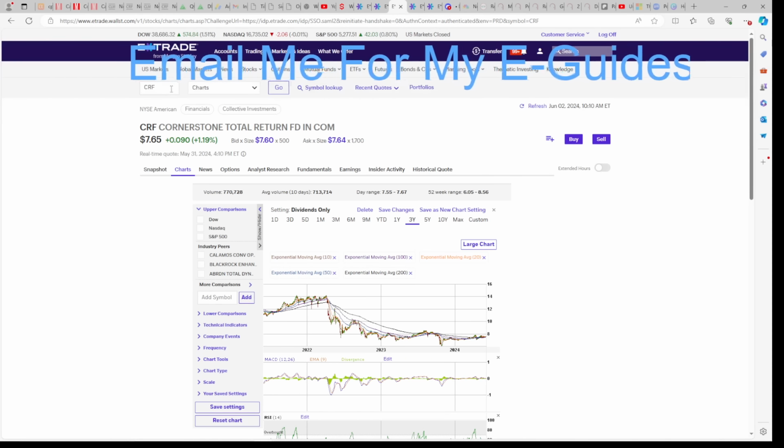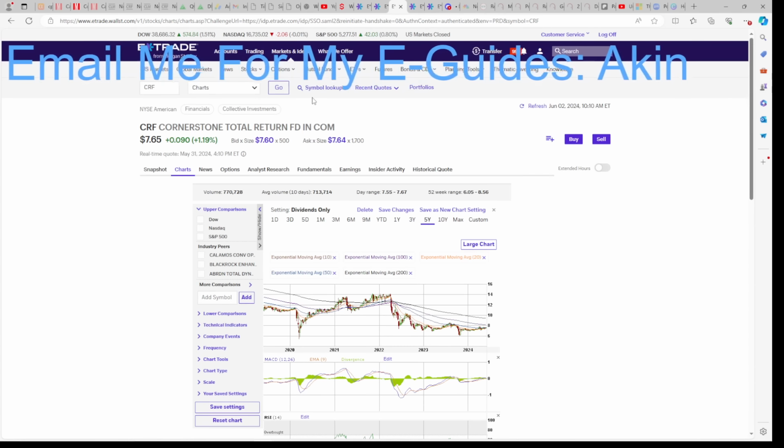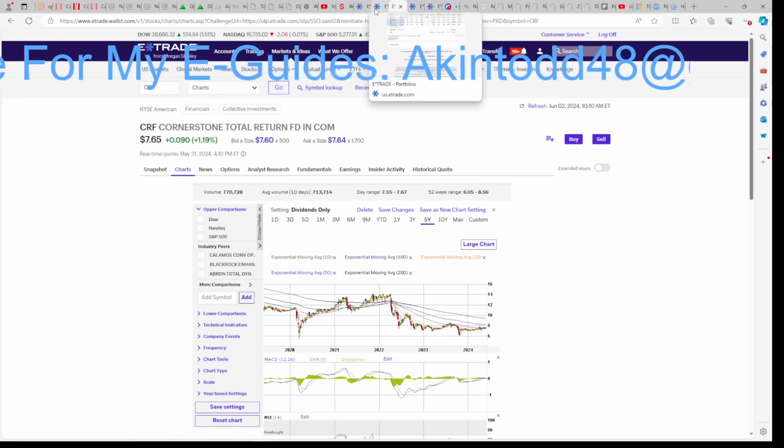If the SPY goes down in a bear market, it doesn't have a dividend. But if Cornerstone goes down in a bear market, it still pays you the 21% dividend. The dividends don't fluctuate, and these help you pay your bills even when you're in a bear market.